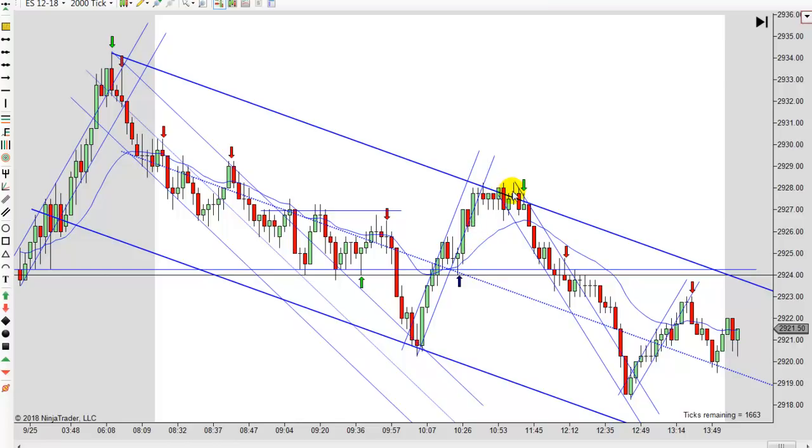And we got a little double test here. We made that high. You get a close outside. You test it once, you test it twice, and that bar is not bearish enough, but it pushes down, and it doesn't break higher, but it gives you a higher low right there.